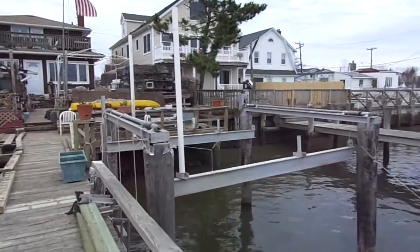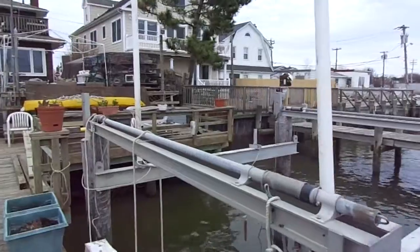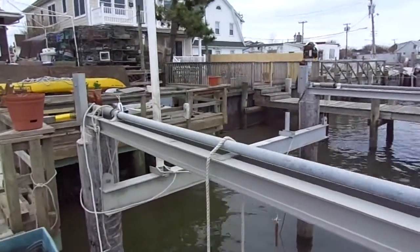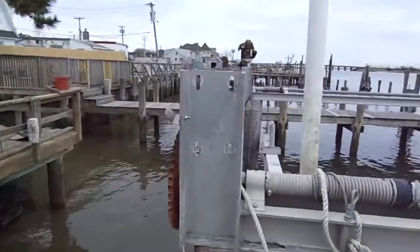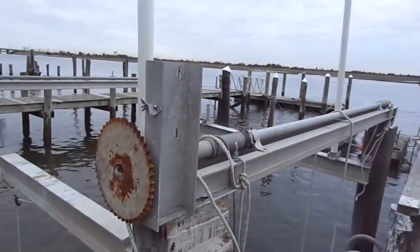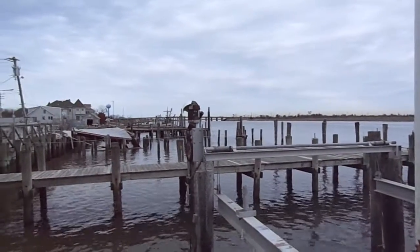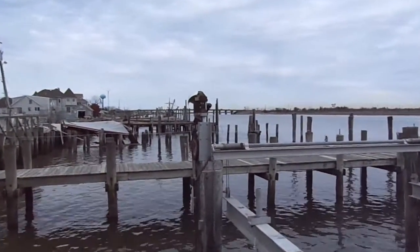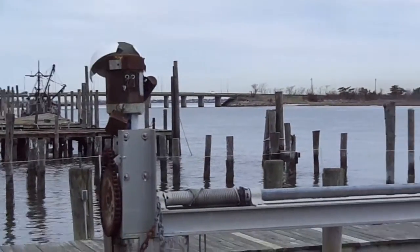I just got to replace the two motors. One of them went underwater. The one that belongs on this post right here, which is not here. The post is, but the motor's not. And the other one's just been weathered like crazy. So, gonna have to replace both motors. That's the way to go.